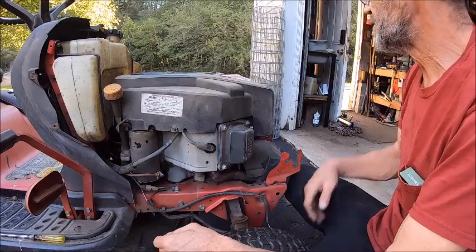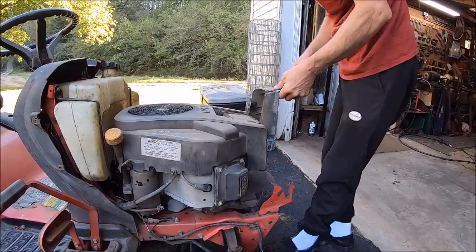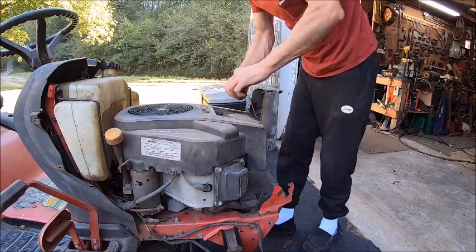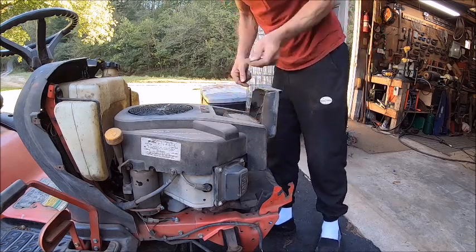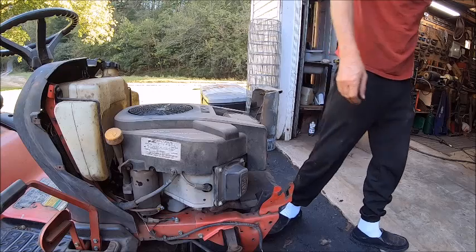All right. So now, we're going to check the filter. And it does look pretty dirty. I just put that in there not long ago. Let me blow that out before I take that off.